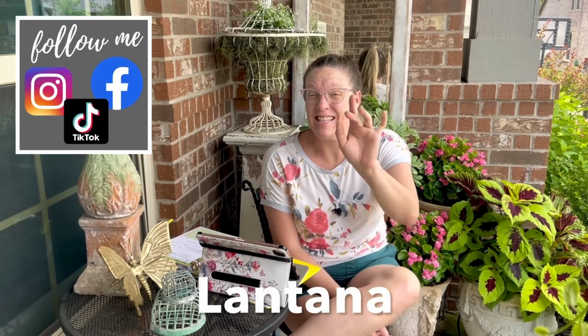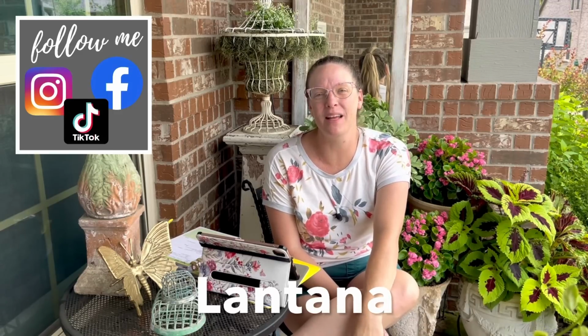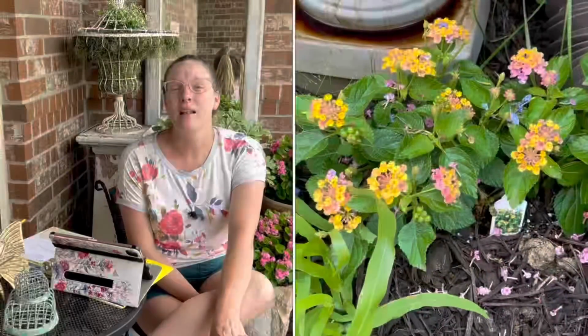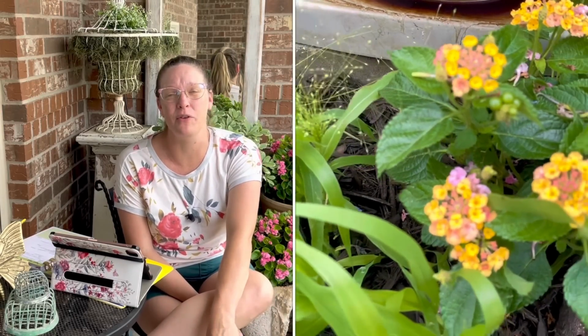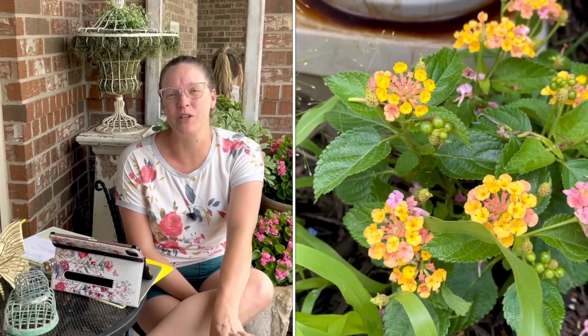And finally, last on my list is Lantana. Now, Lantana is only perennial in zones about my zone 8A, sometimes all the way to zone 11. They are more of a tropical plant. In other zones, you can plant them as an annual, and they are beautiful and prolific, and they are worth planting as an annual, just so you know.